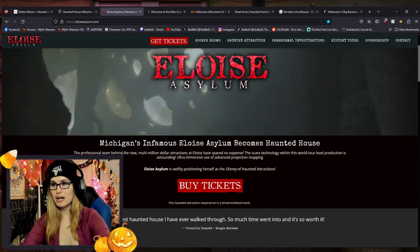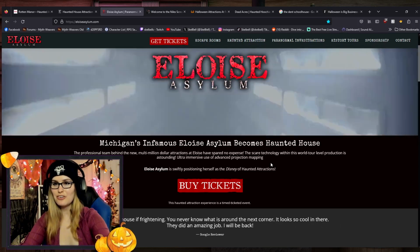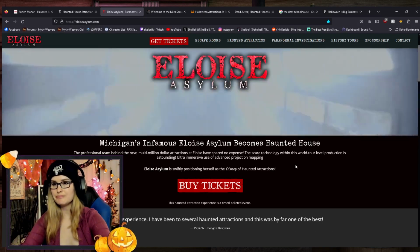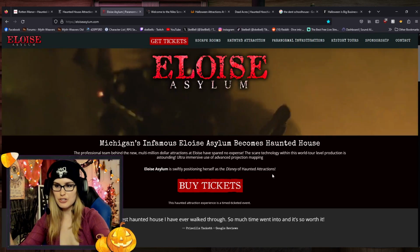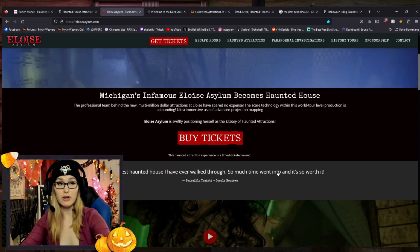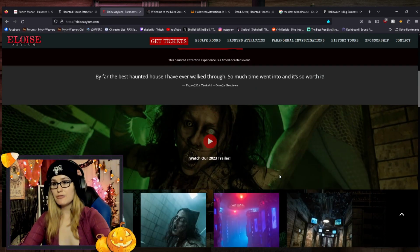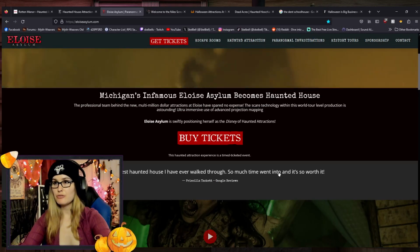The professional team behind the new multi-million-dollar attraction at Eloise has spared no expense. The scare technology within this world tour level production is astounding. Ultra immersive use of advanced projection mapping. They're swiftly positioning themselves as the Disney of haunted attractions. We all know what Disney is, and Disney's also what kind of started the haunted house industry with their Haunted Mansion.